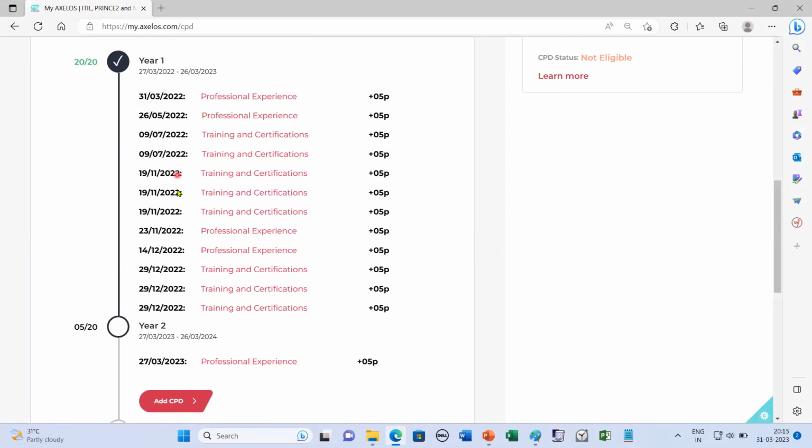Again, it shows all my CPDs. It is not for a specific suite because I need to do the ITIL ones as well. So I've been logging CPDs in different areas as well. And at the bottom, you have this add CPD button. Once you click on add CPD, you will be able to fill up your CPD information. I'm going to show that a little later.